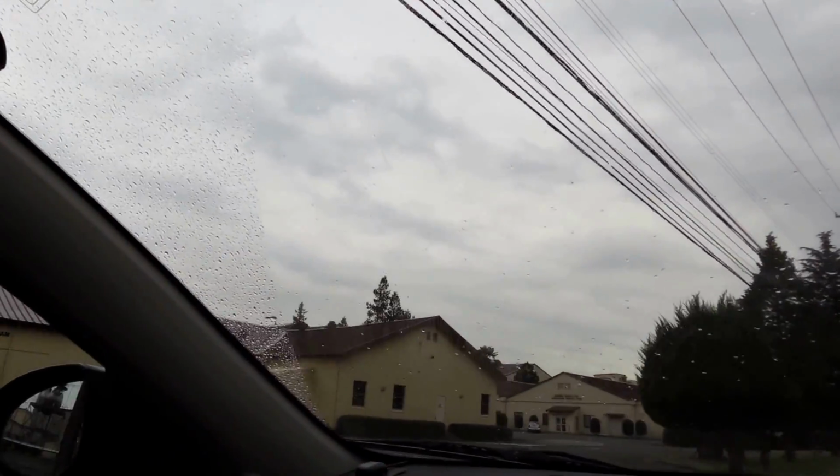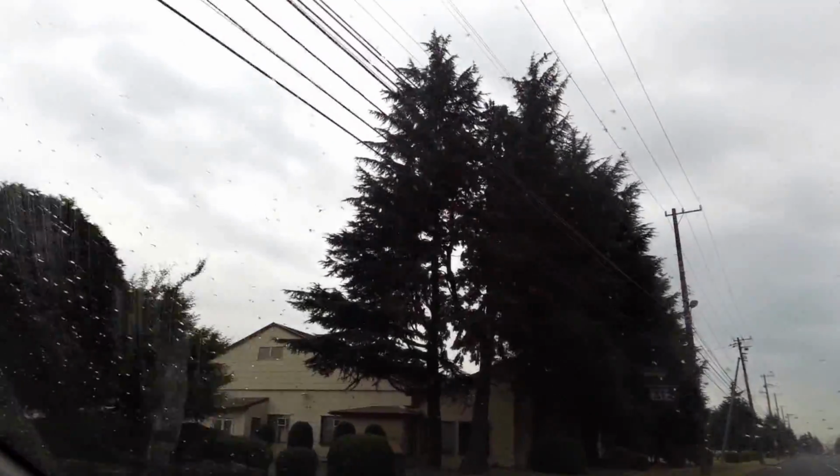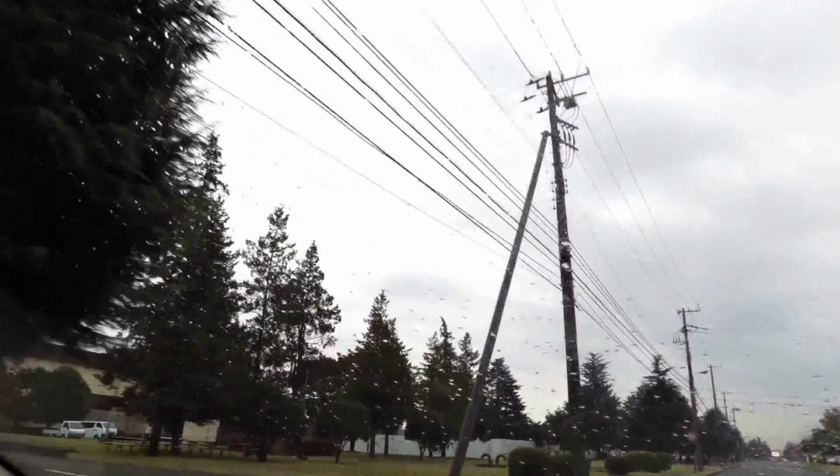This is the west side of the base, and there's a lot of stuff on this side over here. This is a little bit more congested, a lot more things over here on the west side than the east side.